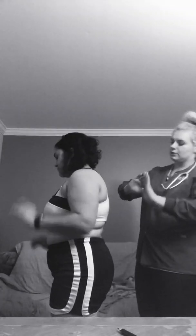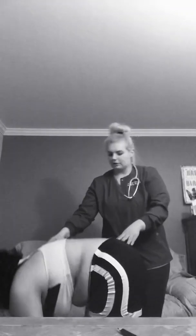I'm going to ask you to bend forward. What I'm looking for here is the C curvature, which I do see, and then over here, which is symmetrical from that area. Looking good.